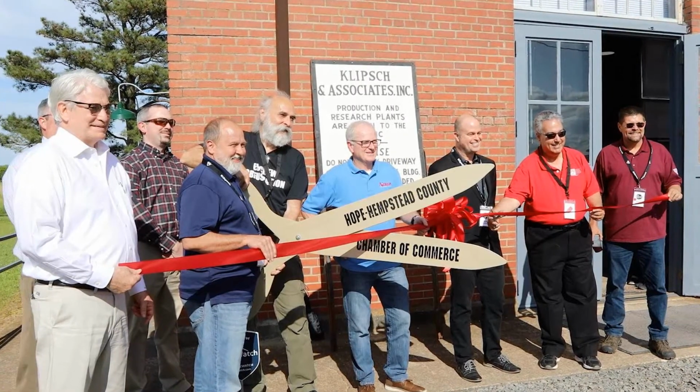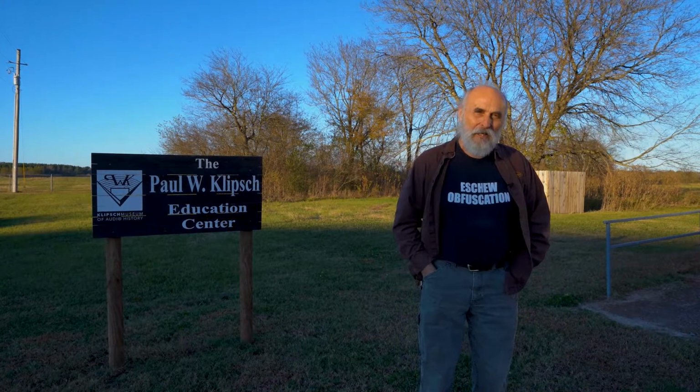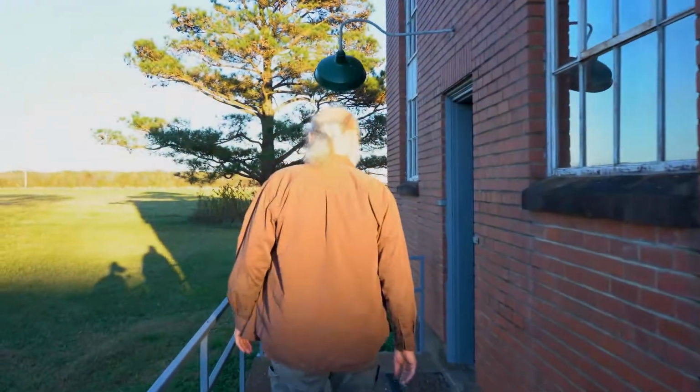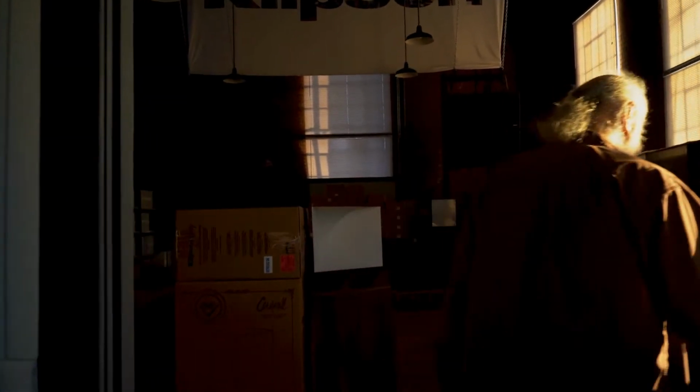We acquired this building from the city. The city owns the entire airport. We got the building basically for a song, and this has become not only our education center, but it houses Paul Klipsch's library of technical journals. We have over 6,000 volumes here. Library of Congress can probably beat us, but that's probably about it. Right now, due to COVID, there's no education going on, and the building, I have to apologize, is somewhat of a warehouse for us at this point.